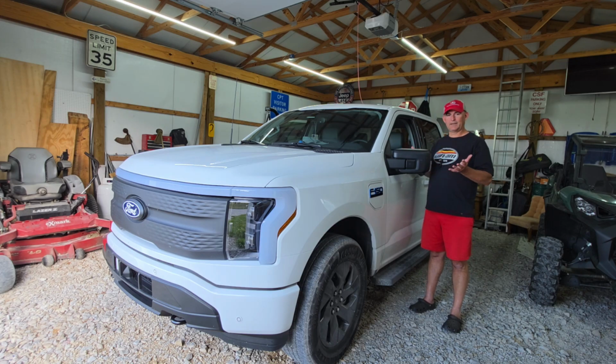These mirrors are terrible. Kind of reminds me of the Jeep Gladiator and Wrangler that I used to have. I had those little bitty mirrors on there, and you just couldn't really see anything out of them. They were worthless almost. So I don't know what Ford was thinking here, but that's a con.